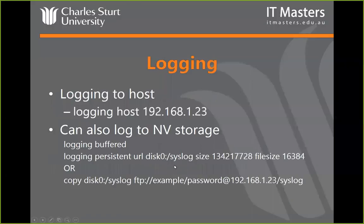So, logging, last few slides guys, logging to host. The command is logging host 192.168.1.23. That sets up the router to send all log messages, those that are normally in the console buffer, to that particular host. Now, there's no real ability to apply an access control list to that. It's just logging information that gets sent off.